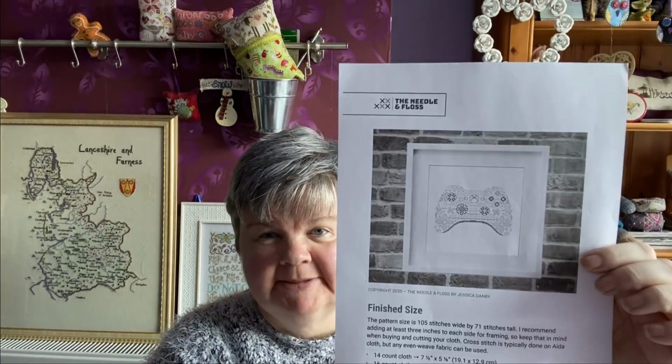Right, my next one. When my husband opened his Christmas present, I told him that there's also an Xbox controller and a SNES controller that I could stitch for him if he wanted me to. SNES is Super Nintendo. So yeah, he's asked if I could do those for him. So I started the Xbox controller by the Needle and Floss.